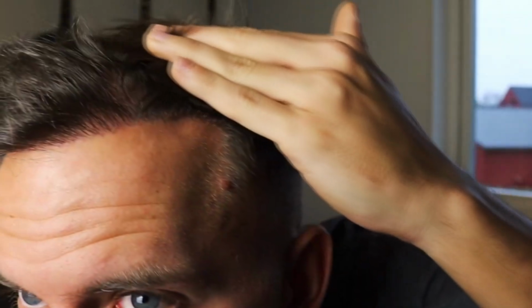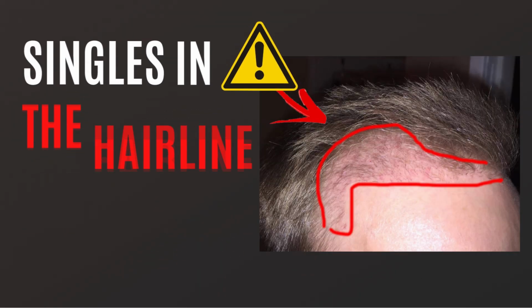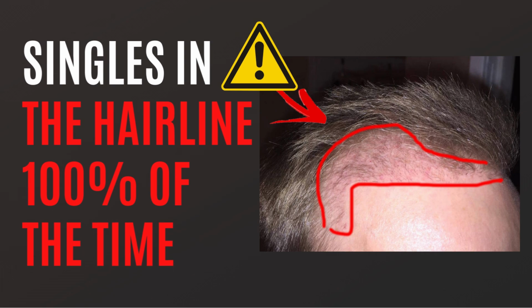But here are some aspects I wouldn't trust this clinic on 100%. Number one, temporal hair restoration. Number two, a 100% naturally restored hairline out of singles.